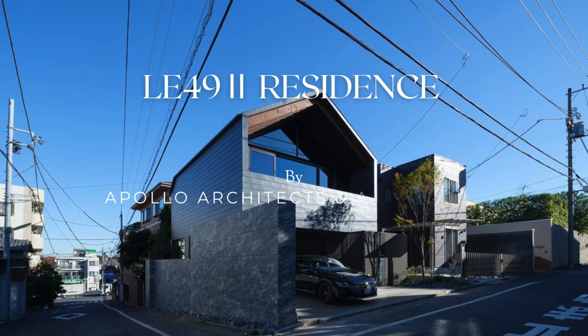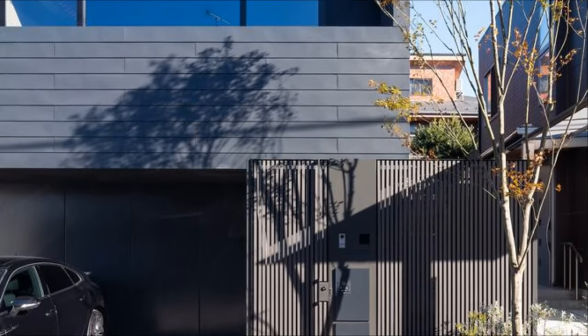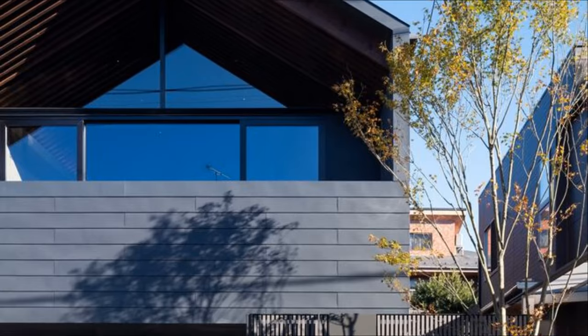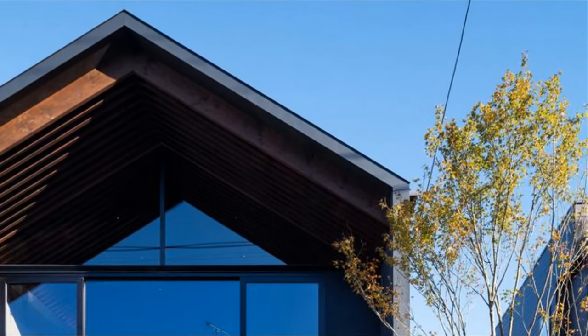The residence is situated on a corner lot within a serene residential neighborhood in the heart of Tokyo. Charcoal gray Galvalume steel walls, gray natural granite retaining walls, and resin wood louvers endow the exterior with a sense of subtle refinement.